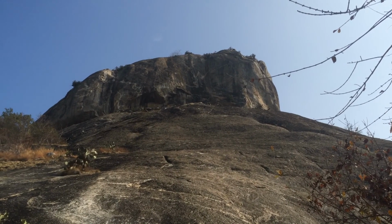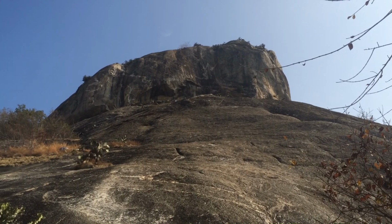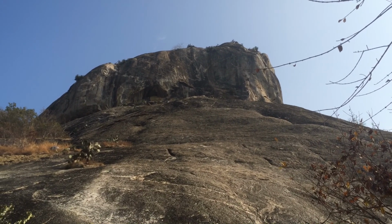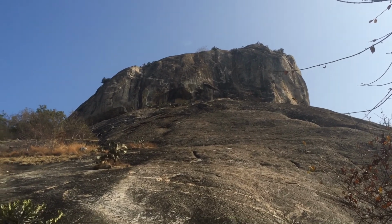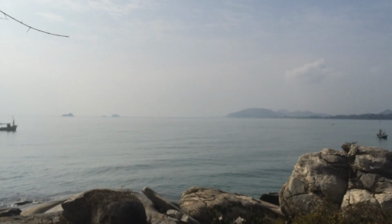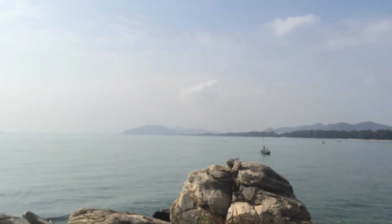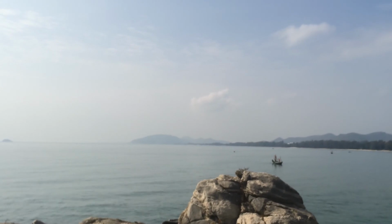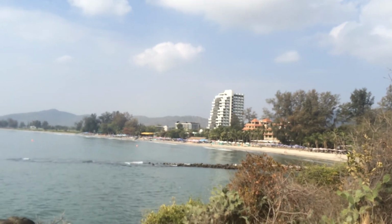Okay, we've gone through the weedy patch and are now looking up toward the top of the mountain. A person could climb this if they were sure-footed enough. There are ways all the way to the top. If you have good shoes and a good constitution, you should be able to climb this no problem. Looking out towards the sea, we can see a fishing boat out in the bay. The mountain way down there at the very end of the beach is called Khao Takiab, and I walked there. It's about 7 kilometers from Anantasila, which you can see again over here.